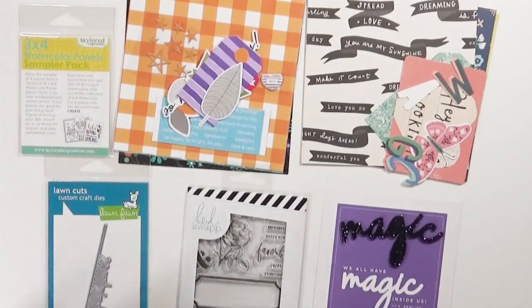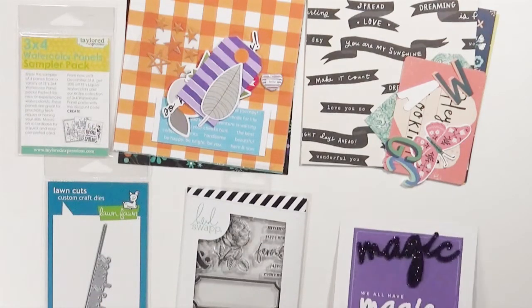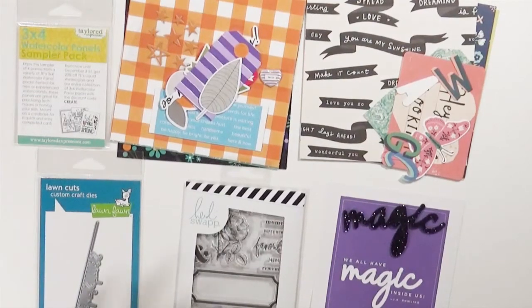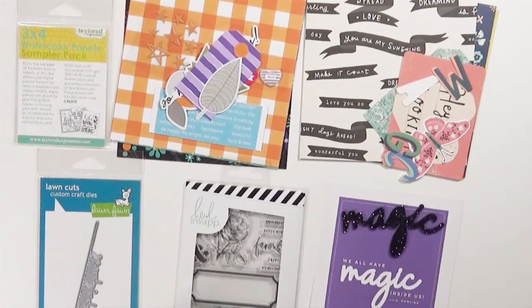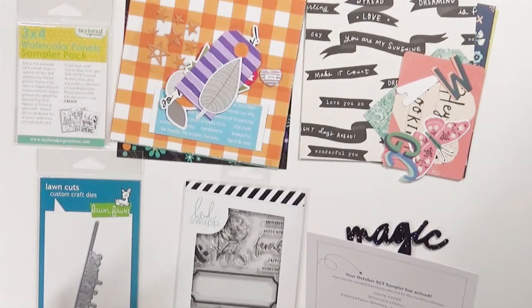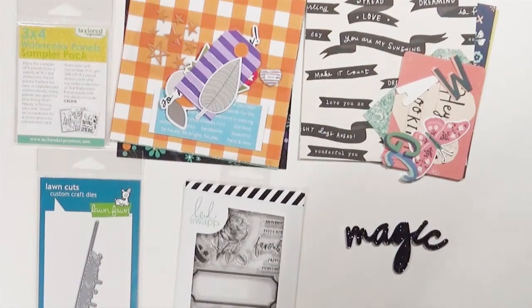It's SCT sampler time. My SCT sampler came in the mail for October and I'm excited to share with you what goodies we got. For those of you that are interested in the kit, I think it's quite affordable for what you get. All the details are on scrapbookandcardstoday.com. If you go to their website and just look up SCT sampler, it will give you all the information that you need. I've grouped the goodies and we'll go through that really quickly.